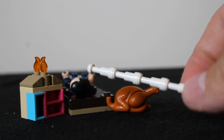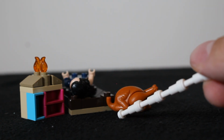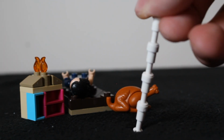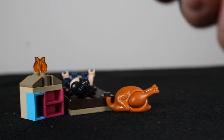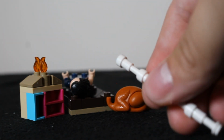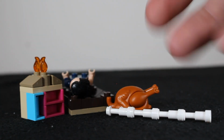Next we have the long poking device, which I believe was made out of Chinese chopsticks from takeout. They're using it to poke the ugly naked guy with this, and you know, it works. It's just 4 of these little telescope pieces. It's kind of neat. I know where to put it again.